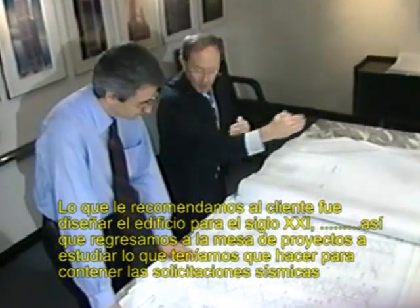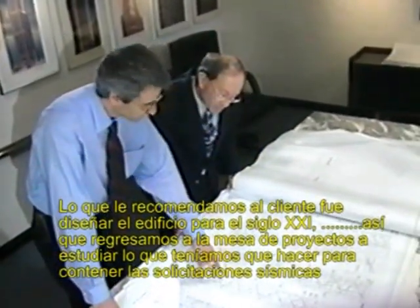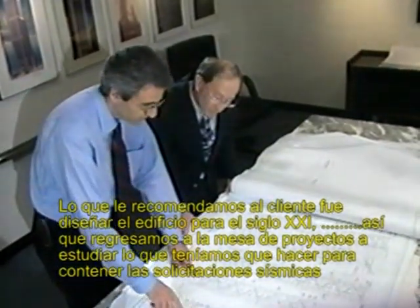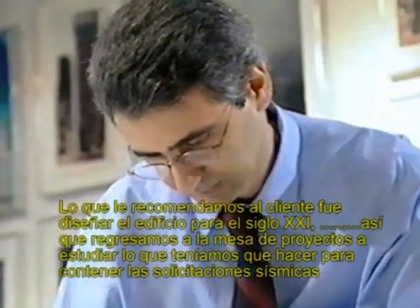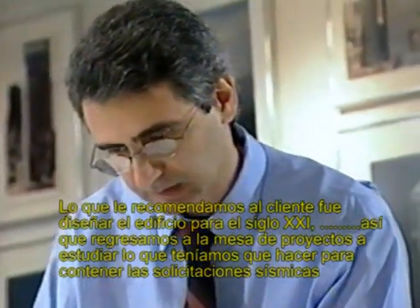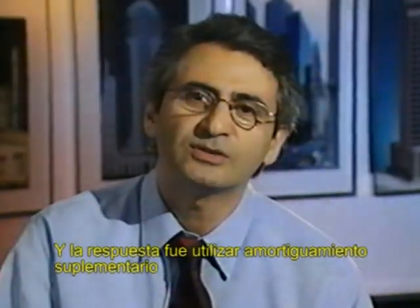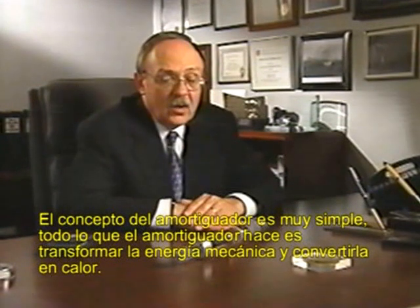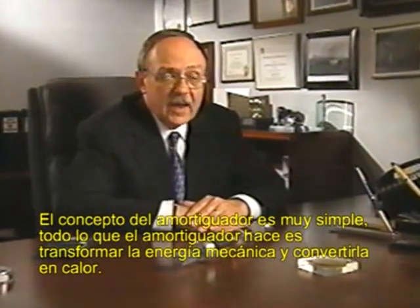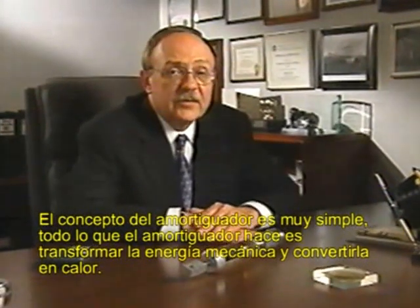What we told the client is that we like to take this building and design it for the 21st century. So we went back to the drawing board. We looked at what we have to do in order to contain the seismic excitations. And the answer was to utilize a supplemental damping system. The concept of damping is quite simple. All the damper does is take mechanical energy and convert that mechanical energy into heat.